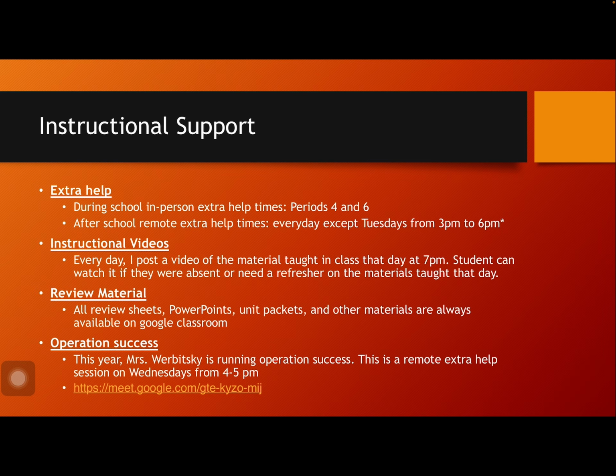Instructional support includes extra help, which I have in-person extra help during periods 4, 6, and 9. I didn't put 9 down because I'm not available anytime I have a coverage. So good times to see me are during periods 4 and 6.